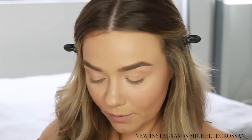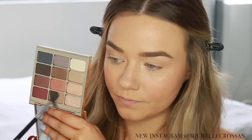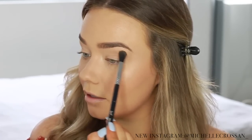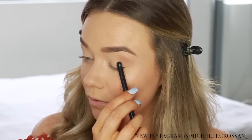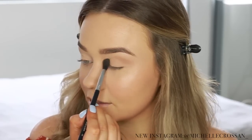So I'm going to go in with one of my favorite blending brushes. This is the Tapered Blending E40 brush from Sigma. I'm going to dunk into this shade here, and then I'm just going to apply it very high up on my eye because I have a very low crease, but this is actually my socket here, so that's where I want the definition. Hooded-eyed girls, holla.